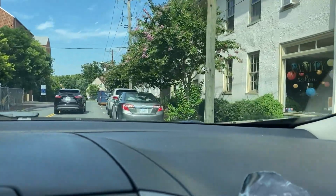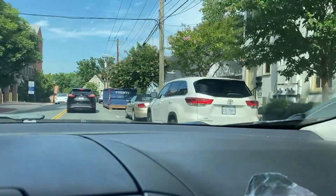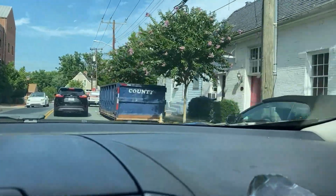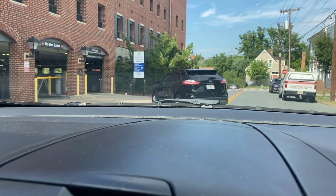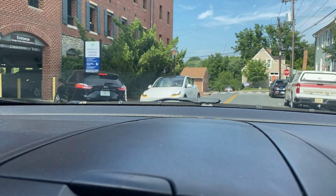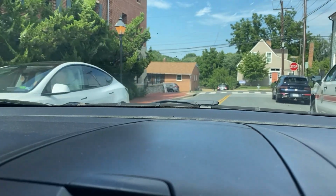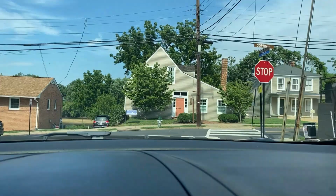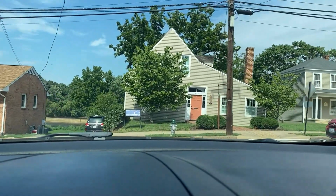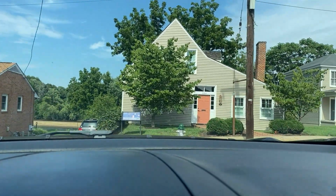Now, if you need parking, because it is kind of hard to get parking in this area sometimes, there's a garage right to my left in which you can get parking. I'm not sure of the charge, so that'd be something to research once you come to the area.